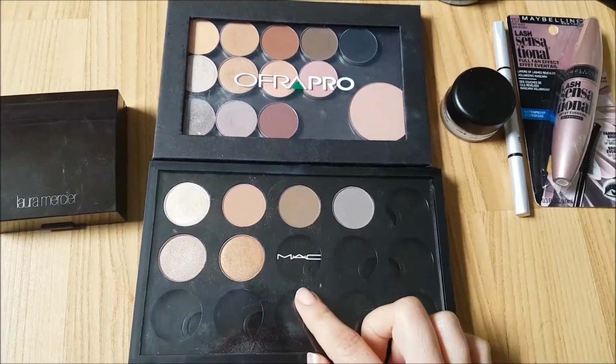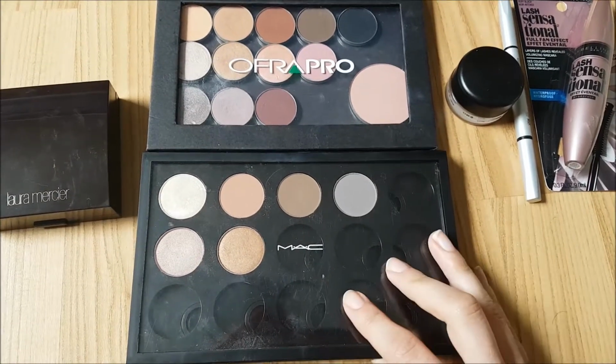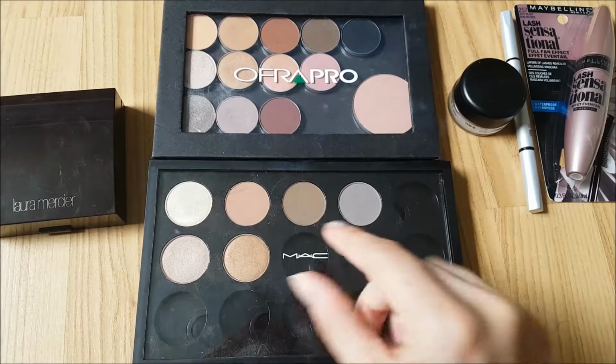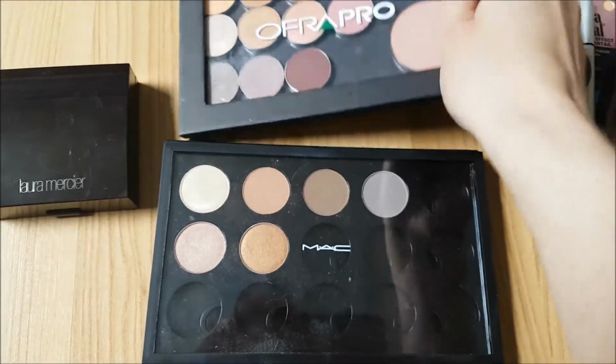As you see, I only have 6 shadows. I actually used All That Glitters all over her lid last time and used Soft Brown in her crease, but I could get away with just this.